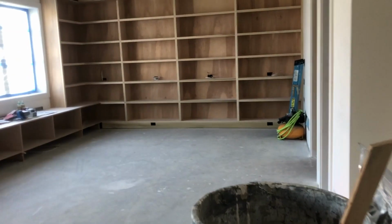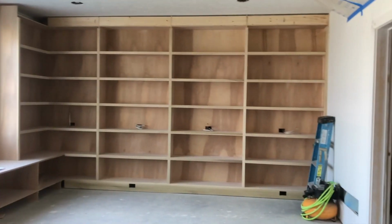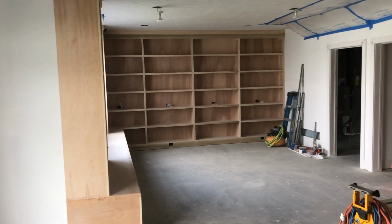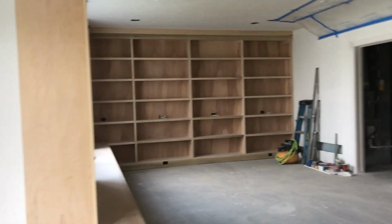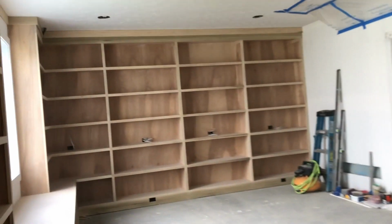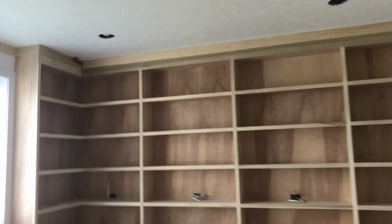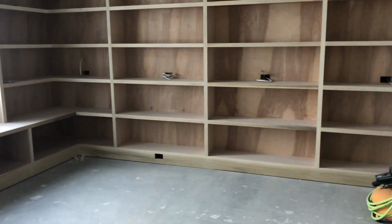But we got floor. That's super exciting. And just seeing all of this framed out. Oh, maybe one more week? Here's to hoping only one more week. All the workers have gone home, so I wanted to sneak down here just because I can. And it looks like the edging is completely done on the bookcases. It looks lovely. I'm so excited.